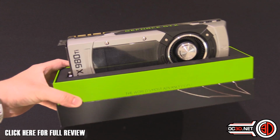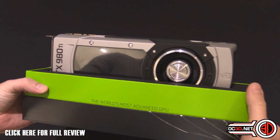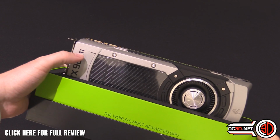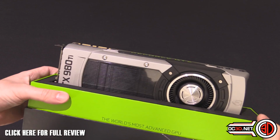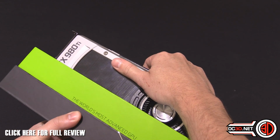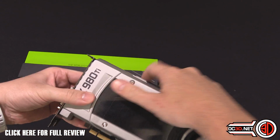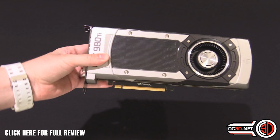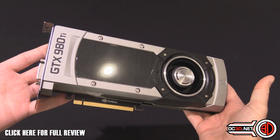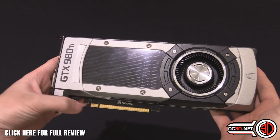And oh, I can't get over the smell. They always smell so good. It sounds strange, but they do. So that's how they turn up. Obviously, the only thing that's really different is that little bit. As far as the simple look at it is concerned, it's always quite tight to get out. Anyway, so when we pop the old girl out, for the simple look, there doesn't appear to be much different to the 980.